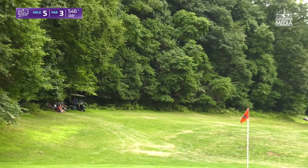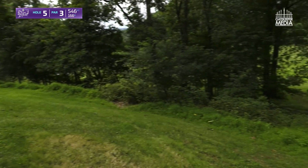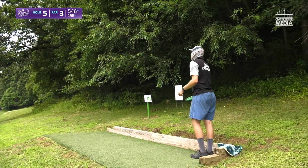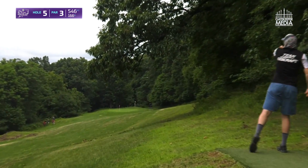Simon decided to just go full send, took his more understable distance driver and just ripped it all the way past the pin. That's so inconceivable. It should make getting the par very easy for Simon.